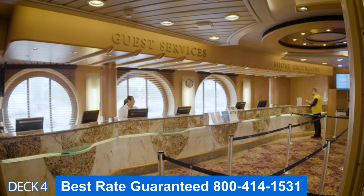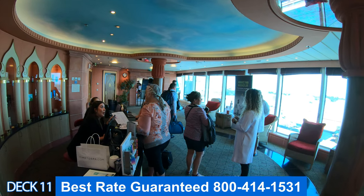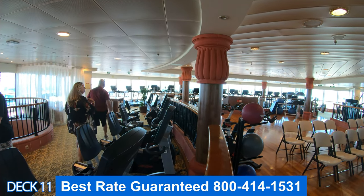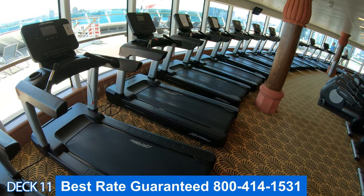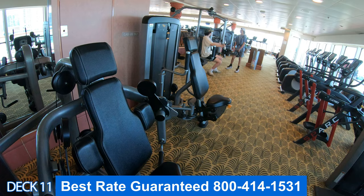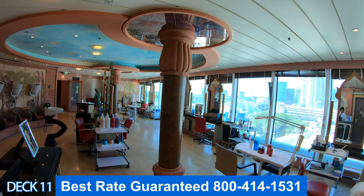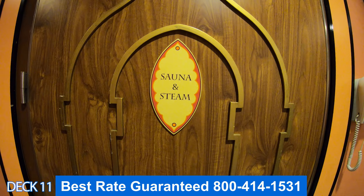Let's head on up to Deck 11 and take a look at the spa and the fitness center. Let's go ahead and first take a look at the fitness center. There is a full gym. You're gonna find free weights, plenty of machines, stairmasters, treadmills. You can also get into many different types of classes. For example, they offer yoga classes and spin classes. Over here is the hair salon, so ladies, if you'd like to get your hair done while you're on board or get a pedicure, that is available to you.